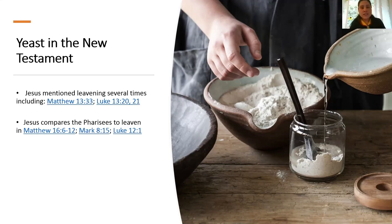So that is what Jesus was trying to say here to the disciples. And there is another interesting episode that talks about the yeast in the New Testament, and it's Jesus as well. This time, Jesus compares the Pharisees to the leaven, and we can find it in Matthew 16. Let's stay on the book of Matthew. You can go and check the other books, Mark and Luke, to hear more about it. But let's read Matthew 16, verses 6 to 12.